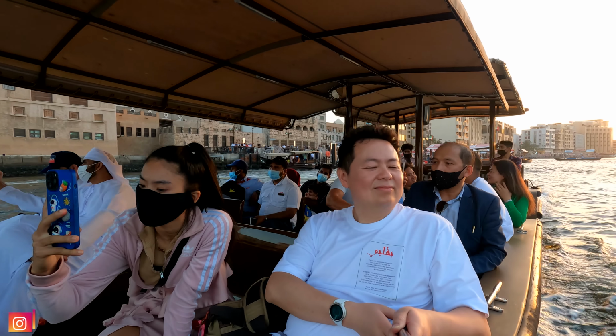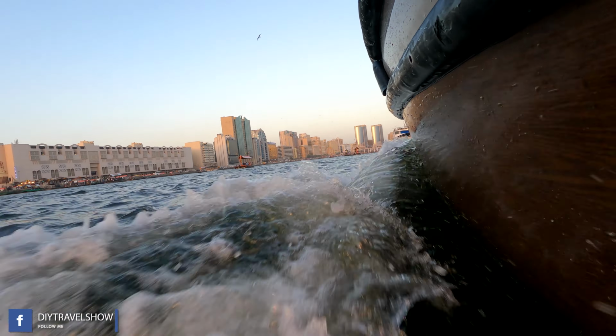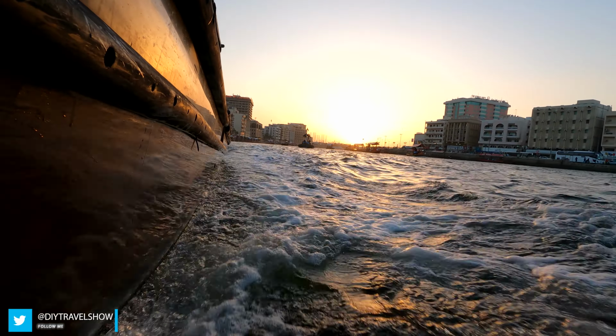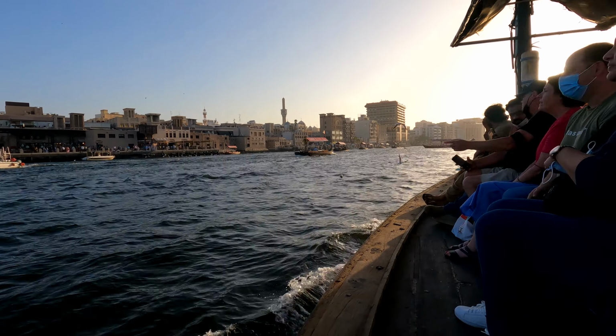This time, the other route, Bur Dubai to Baniyas. This route only costs an extra dirham, but is more scenic. If you've got a date, you can even hire a private one for an hour. I totally recommend doing it during the sunset. Very romantic.